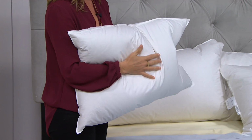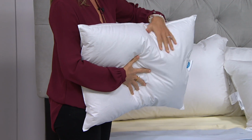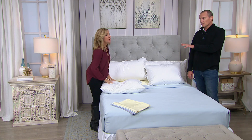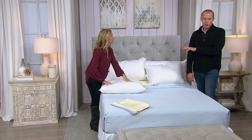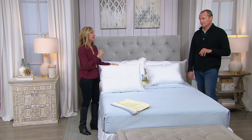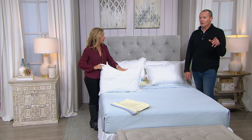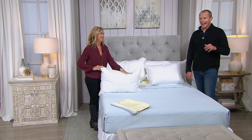You've told me before statistically about the lifespan of a pillow. Right, it's generally 2 to 3 years. So what I would say with this, get a good cover for it so that you can take it off and launder it. How long have you been using your old pillow? When was the last time you changed that old pillow?